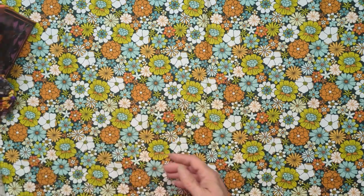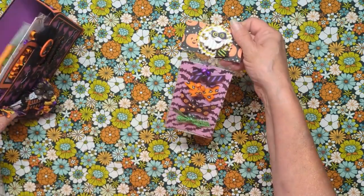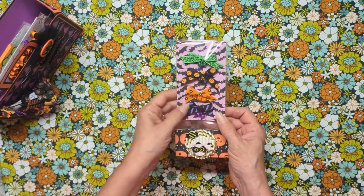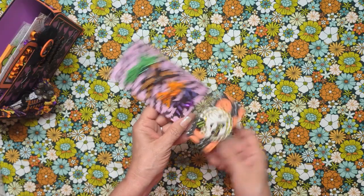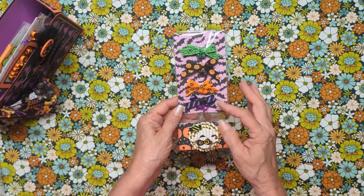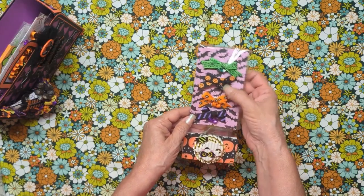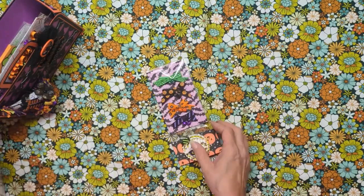And then also in the bag, I put some little bows. I accidentally put them in upside down in the packaging, and after I got it all together, I realized what I did. So they're just little ribbon bows, and they got little bells on them.